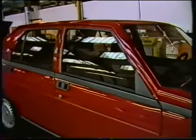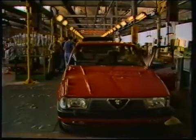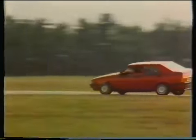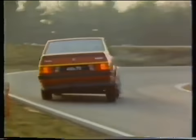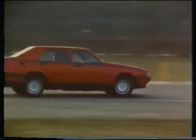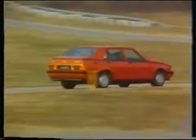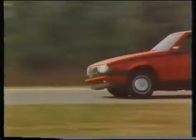After an exacting series of final tests and controls, the new Alfa 75 can now finally show its breeding on the test track. The culmination of a dream, an idea born of 75 years of high-quality, high-performance motor car production. The Alfa 75, the product of Alfa Romeo's modern computer-controlled design and production techniques. An intelligent symbiosis of man and machine brought together to guarantee the quality and the character of Alfa Romeo.